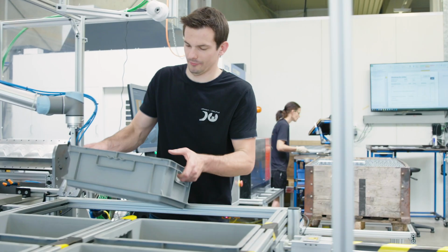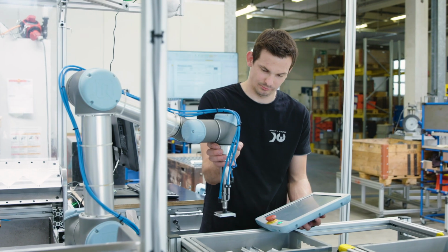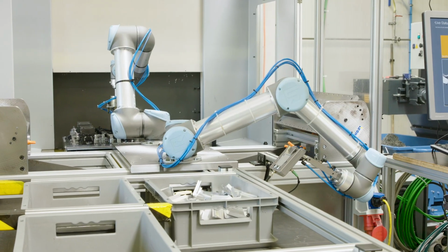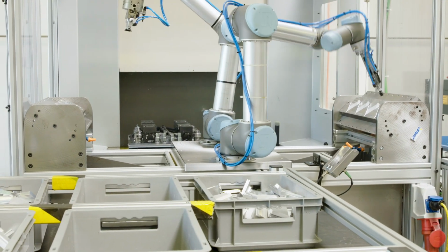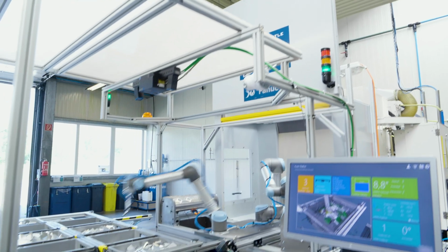To guarantee process reliability, we've installed a multi-stage workflow control. In a first step, the camera scans the parts. After that, they are turned around in a turning station if needed and checked using sensors. Finally, the CNC machine performs a quality check of the parts before processing.